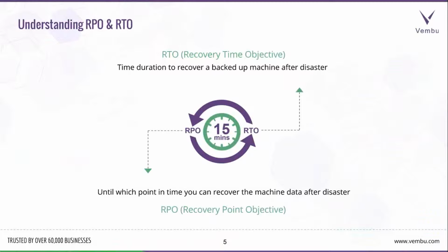So before we jump into the product, we just need an understanding of what RPO and RTO are. RTO is the Recovery Time Objective, which is how much time it takes to recover a backed up machine after a disaster, whereas RPO is the Recovery Point Objective, up to which point we can recover a machine after a disaster. We are glad to say that with Vembu BDR, you can achieve an RPO and RTO of 15 minutes.